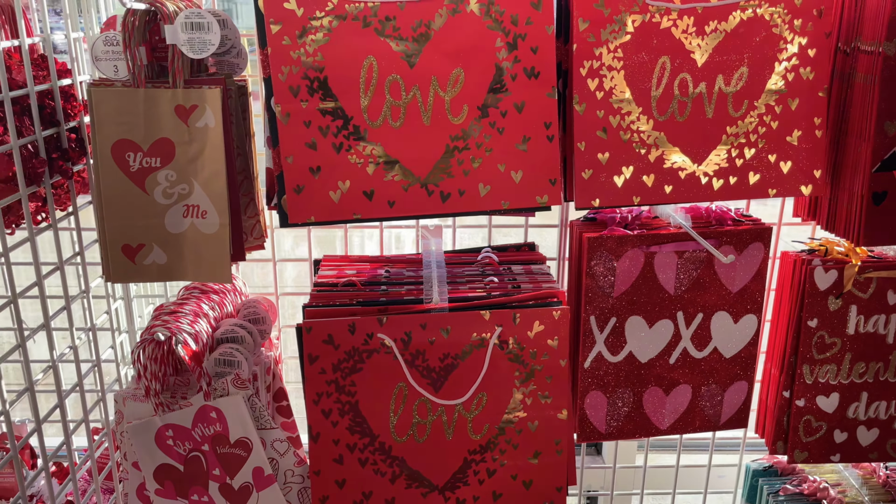I really love the fact that this year Dollar Tree has a larger variety of different Valentine's baskets to use for gifts and gift baskets. Especially if you are a person that loves to make personalized gifts, these baskets are perfect just for that.